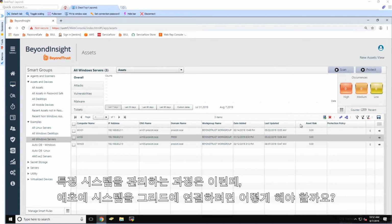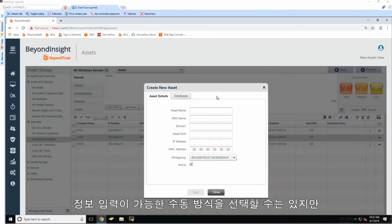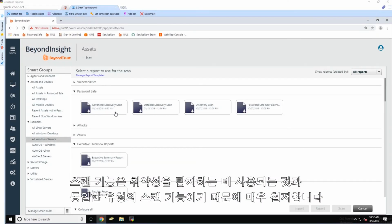But how do we get the systems into the grid in the first place? You do have the option of a manual approach where you might enter information. But rather than doing that, PasswordSafe has an onboarding capability where it can go out and scan all the systems in your environment. This scanning capability is the same type of scanning used to detect vulnerabilities, so it's incredibly thorough.